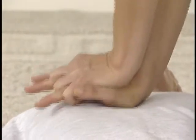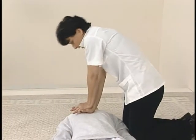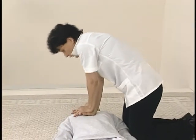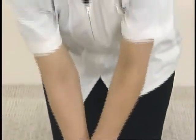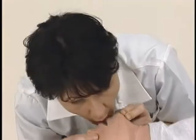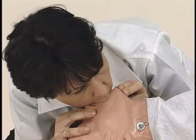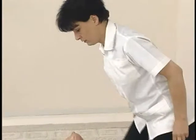To give effective chest compressions, all rescuers should push hard and push fast. Let the chest completely recoil after each compression. After every 30 compressions, give 2 breaths over 1 second each. Then continue compressions.